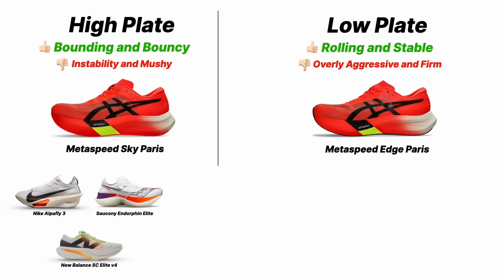This is a shoe that I've tried on recently, and immediately trying it on, I was like, nope, this is not a shoe for me. This is not one I'm going to run in ever, because that is putting the plate, again, a little bit more in the middle of the shoe, but it's relying on loading up all of the foam between the plate and the ground, just like the Metaspeed Sky Paris.